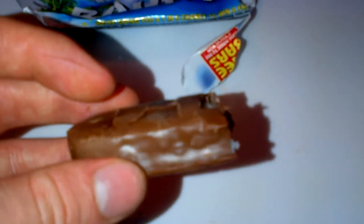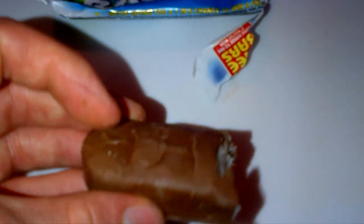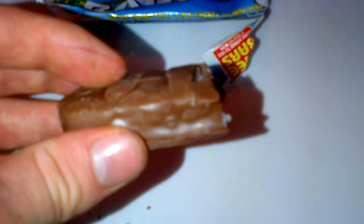So overall, I'm going to have to take some marks away from this because of the aftermath that's left in your mouth. I would say that I will give the Bounty a 6 out of 10. I would have given it a 7, maybe even an 8, from the initial bite that you get and everything, like what it's like at first in your mouth, but unfortunately, the textures that you're left with afterwards, I have to give it a 6 out of 10. So yeah, I'm going to give the Bounty a 6 out of 10.